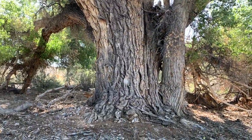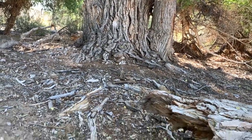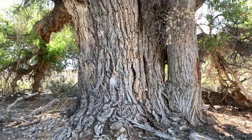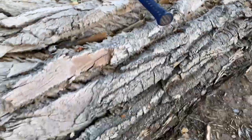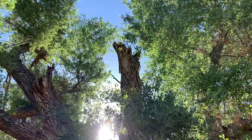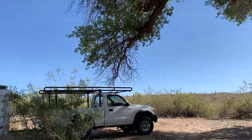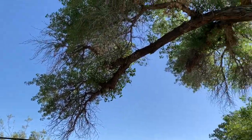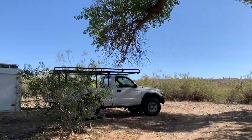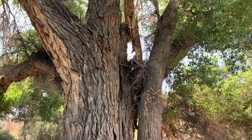I'm still in awe of this tree. You know, really what it needs is some comparison. It's just massive. I mean, look at the size of this broken limb that was way up there or there. I was a little bit nervous about parking right there because of that big limb. You know, if the tree's rotting, I don't want it to fall on my truck, but I guess you got to take some chances.